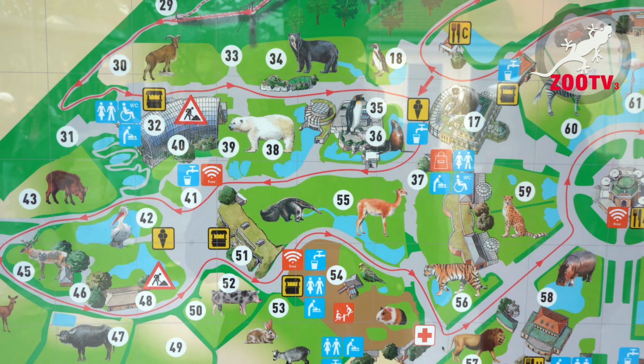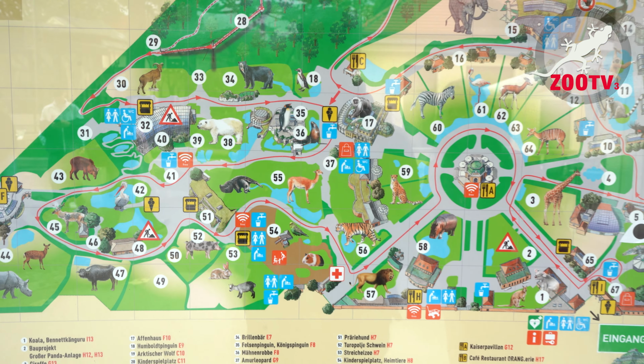Schönbrunn Zoo is the oldest zoo in the world. It has now been named six times in a row Europe's best zoo. It's not every day you can visit a zoo in a palace garden. You can see animals here from all over the world. Some of them are endangered.